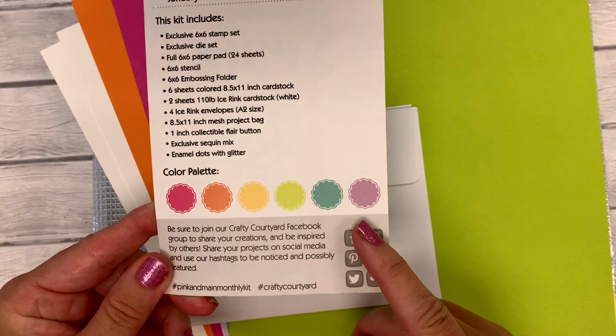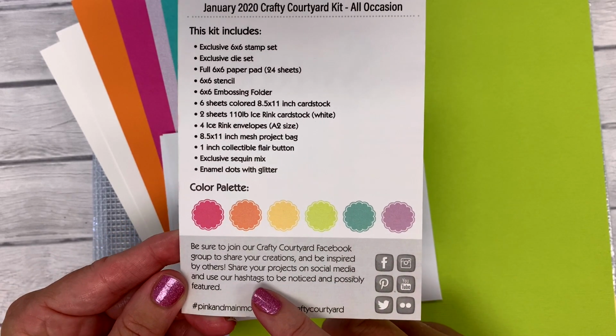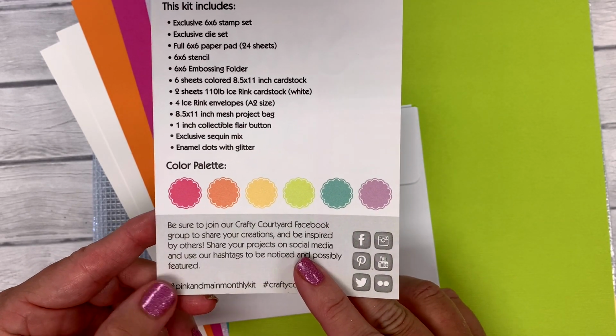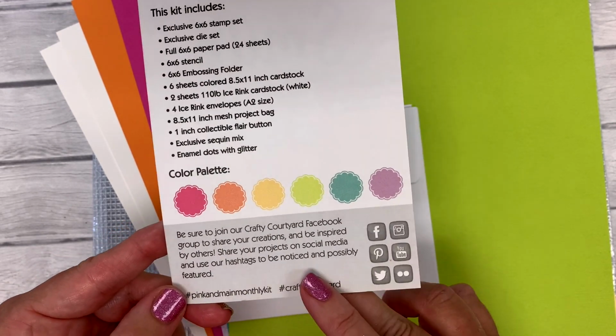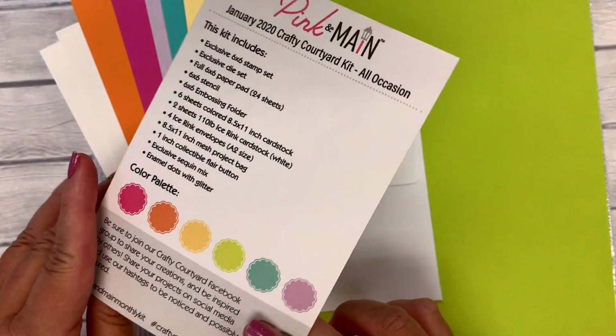We have our beautiful color palette here. Look at those beautiful colors. And we tell you where to join our Crafty Courtyard Facebook group, where you can share all the creations that you make with the kit and look at everyone else's as well.